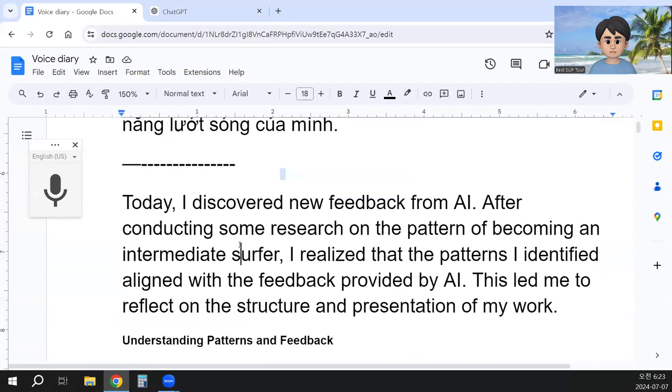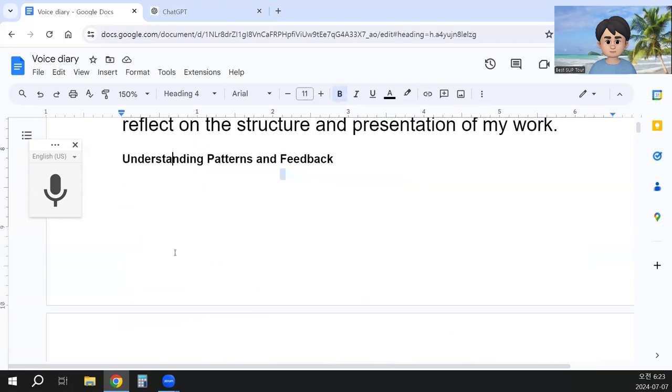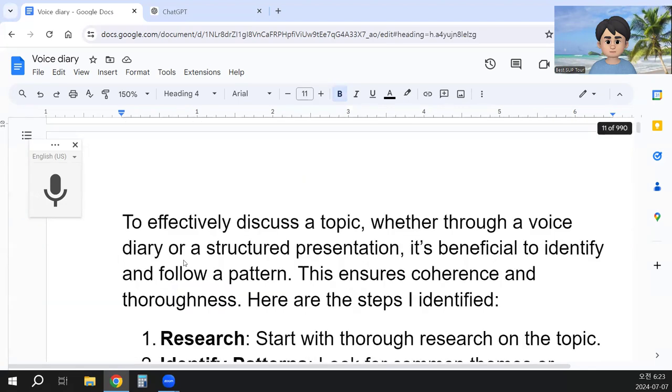Today I discovered new feedback from AI after conducting some research on the pattern of becoming an intermediate level. I realized that the patterns I identified aligned with the feedback provided by AI. This led me to reflect on the structure and presentation of my work. To effectively discuss a topic, whether through a voice diary or a structured presentation, it's beneficial to identify and follow patterns. This ensures coherence and thoroughness.